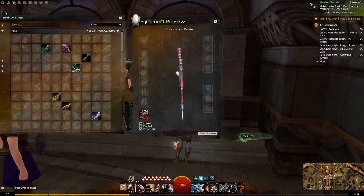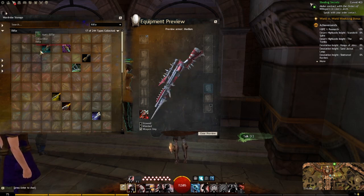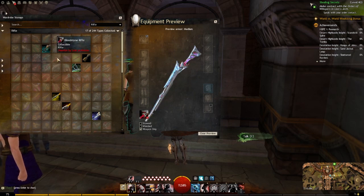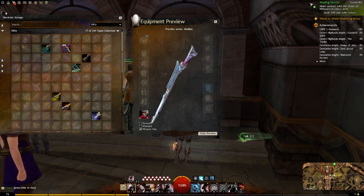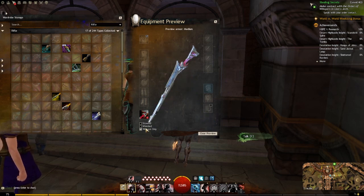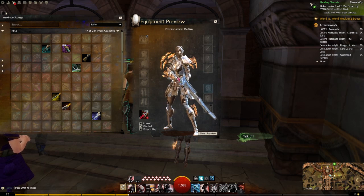Blood Legion. Let's go weapon only. That's fucked up. Yeah, that's Mad Max in red. Mad Max in purple. Oh, Bloodstone rifle. Whoa, that's fucking Halo. Yes. Yeah, that's nice. Let me see. Wield it. Yeah, that's fucking badass.